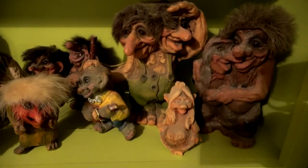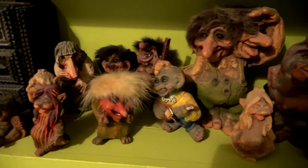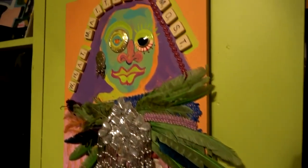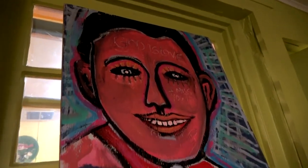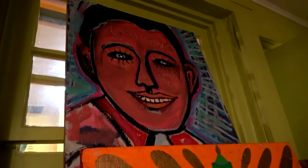I look in the shower. Oh, I like the troll collection. Glorious. Blake did that. He calls out the men's room. Here, you asked about Fenster. That's a portrait of Fenster that another folk artist did. Oh, wow. Yeah, he was great, too.